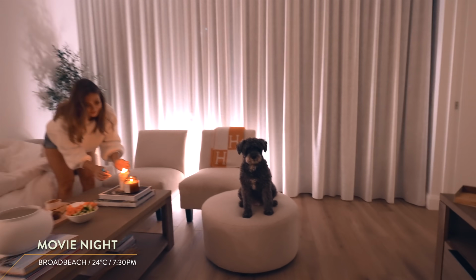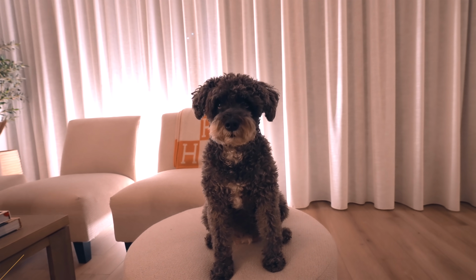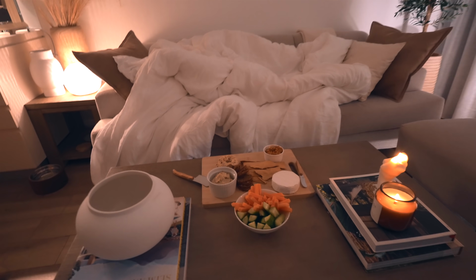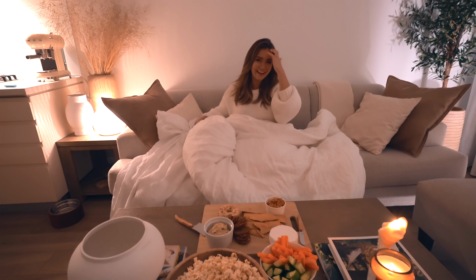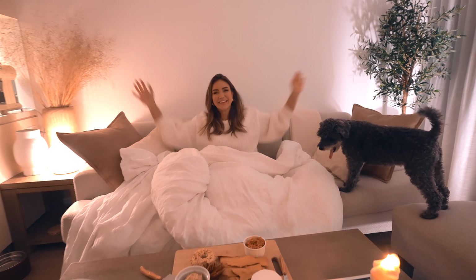Look at how Muesli's sitting. I told you that's her little spot now. She's gonna settle in for movie night. Pia's put on a little spread. Woo! That transition was brought to you by Pia. TikTok has taught us well.